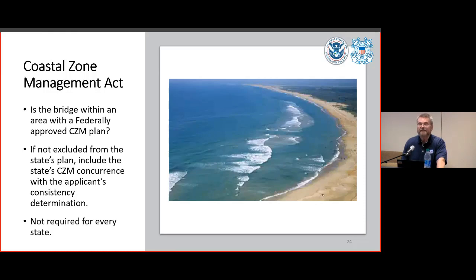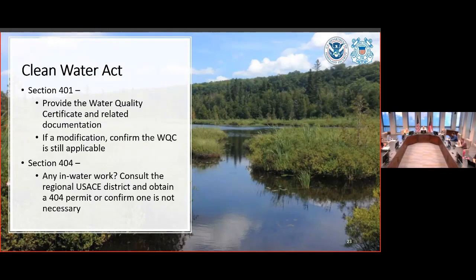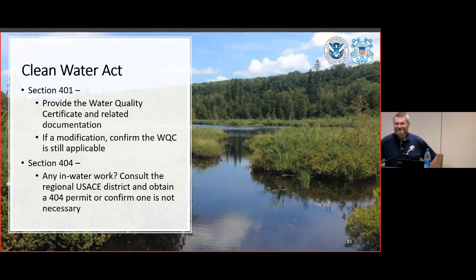Coastal Zone Management, yes, sir. So before a bridge permit would be issued, any 404 or 401 would need to be in hand before you would issue the bridge permit, ultimately? Yes. Okay. That's my answer. I'm sticking to it. Yep.